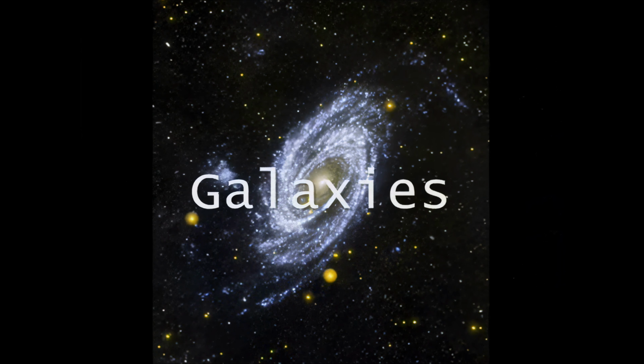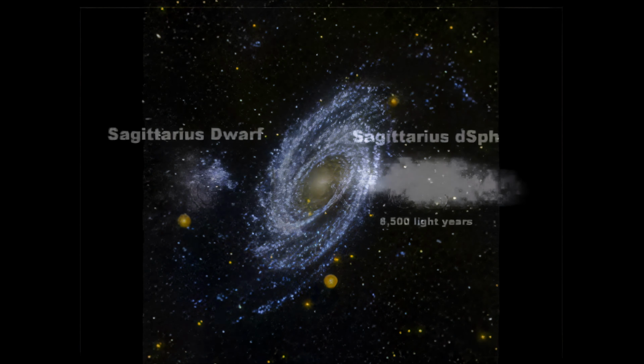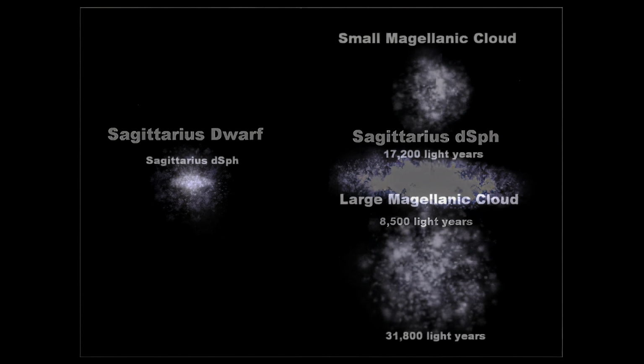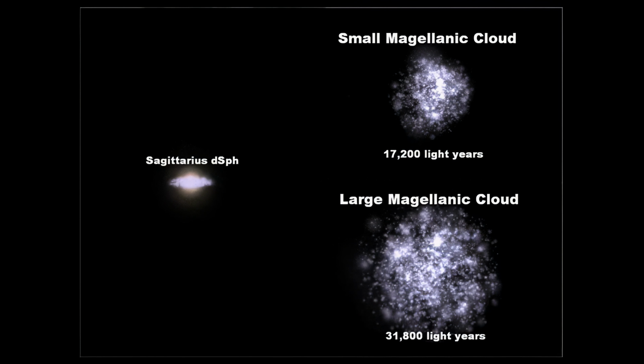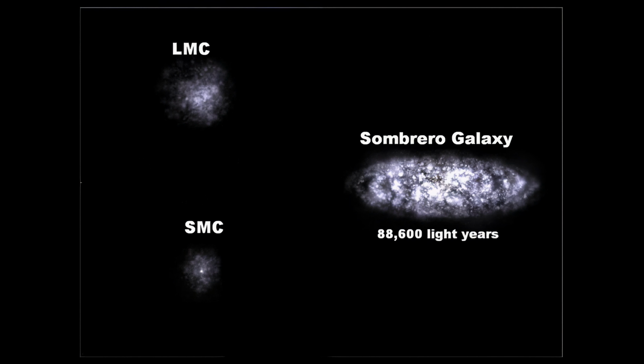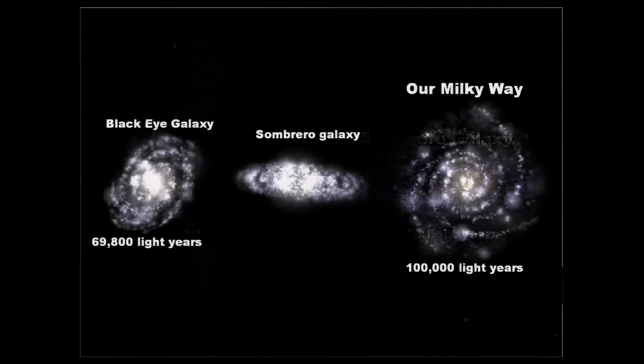Now on to the biggest things. Galaxies. Sagittarius dSph is as high as Sagittarius dwarf galaxy, but much wider. The Large and Small Magellanic Clouds are satellite galaxies to our own. Here is the Sombrero Galaxy. It's called that because it's supposed to look like a sombrero, but it doesn't to me. I forgot to add the Black Eye Galaxy on the last image because it is smaller than the Sombrero Galaxy. Sorry about that.